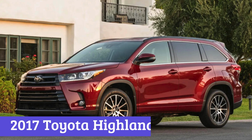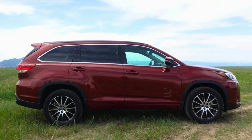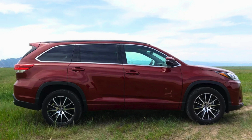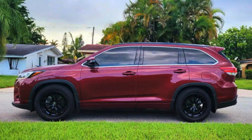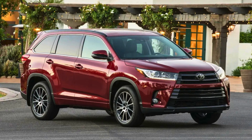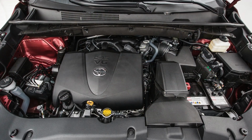Number 4. 2017 Toyota Highlander. The 2017 Toyota Highlander is one of those used SUVs that you should grab before it vanishes from the market. Why? Because it's got that rare combination of reliability, practicality, and resale value that makes other SUVs jealous. This thing is powered by a 3.5-liter V6, pumping out 295 horsepower, while managing to sip fuel at a respectable 27 miles per gallon depending on whether you go for front-wheel or all-wheel drive.